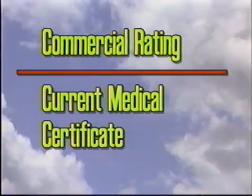Also, if you are conducting a banner operation for hire, you must be a commercially rated pilot and possess a current medical certificate. Now it's time to fly a few actual missions.